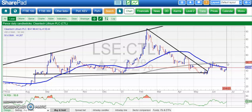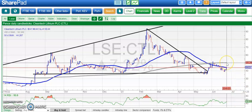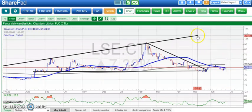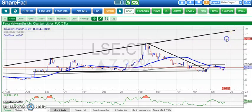RSI is just pushing through 50 as well, so it shouldn't be long before we have an attempt on breaking 50 plus. Best case scenario target over the next few months would be up towards retesting the February peaks, but at the moment we're just looking for maybe up to 60 pence in April resistance if we break 50 in a definitive way.